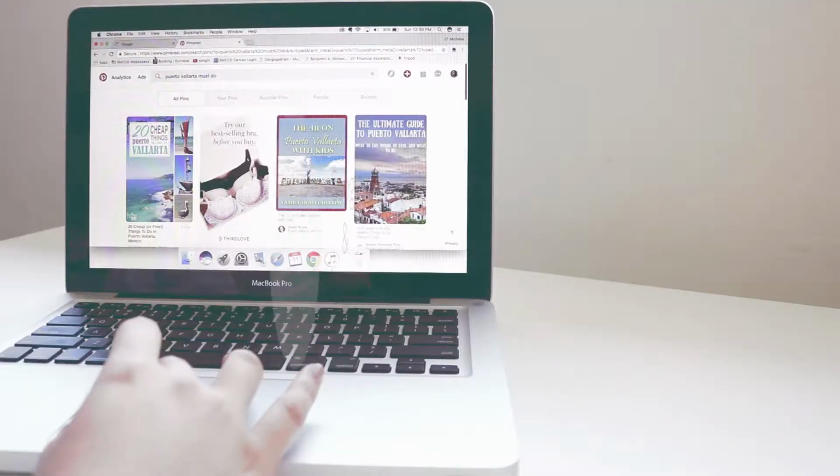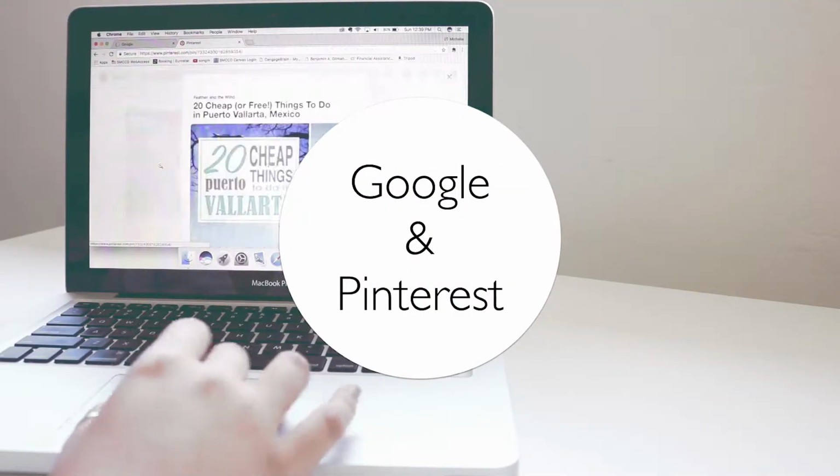I like to use Google and Pinterest when I travel. On Pinterest, I like to see what people have done in terms of their pictures when they go and do activities.